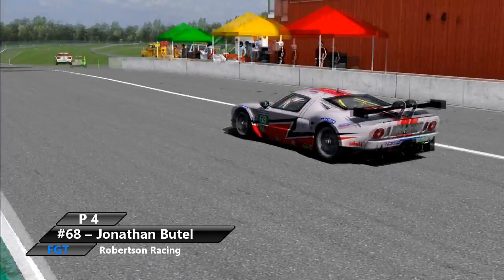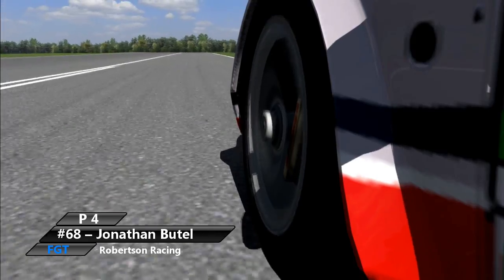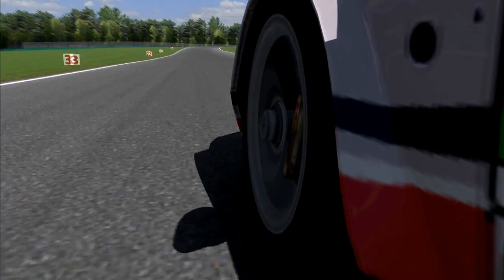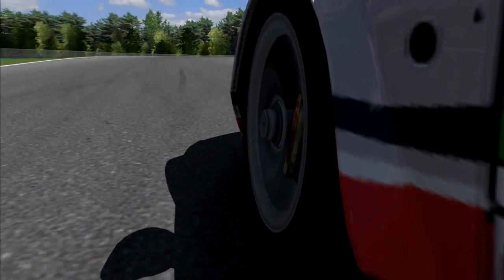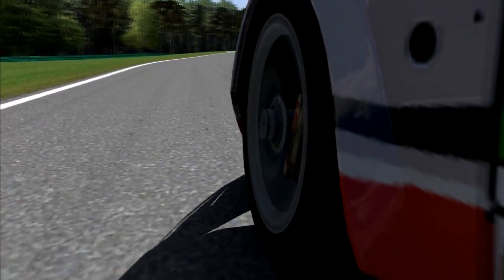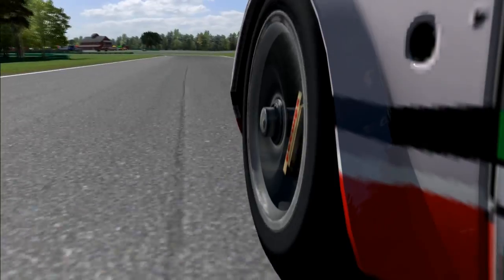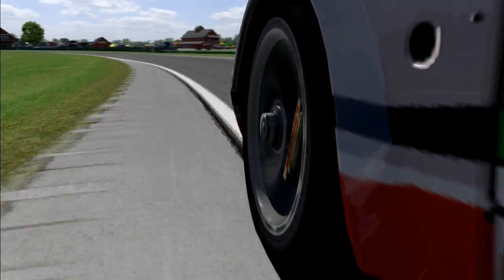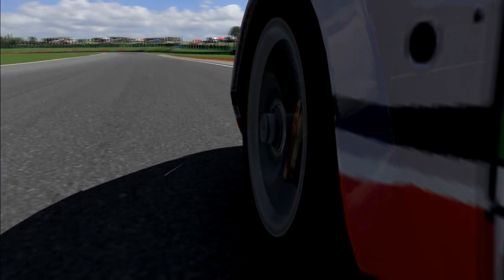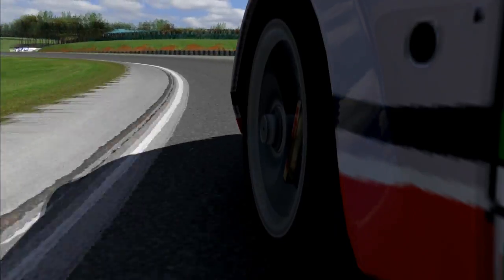So into the pits then comes P4, or out the pits even, Jonathan Buter, who's P4 after Groenweg's passing due to pit strategy, which is how he's kind of leapfrogged in. But right now, Buter again racing very keen. I don't think I've seen him in an incident all race, so things are going pretty well right now for the Ford GT car. As long as he can keep his wits, maybe he can get P3.